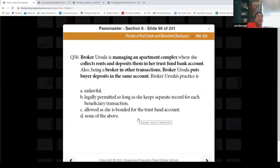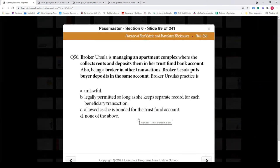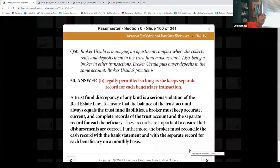Broker Ursula is managing an apartment complex where she collects rents and deposits them in her trust fund bank account. Also, being a broker in other transactions, Broker Ursula puts buyer deposits in the same account. Broker Ursula's practice is what? A. A. It is B. It is legally permitted so long as she keeps separate records for each beneficiary transaction.